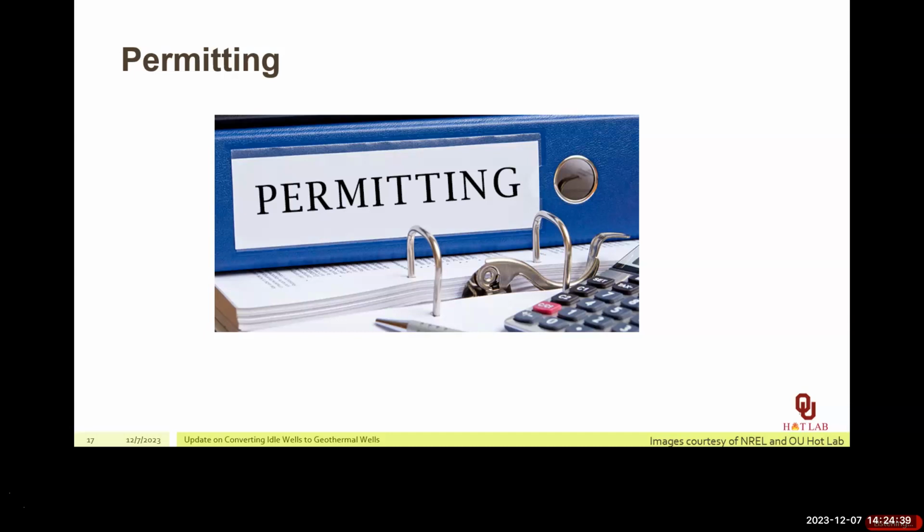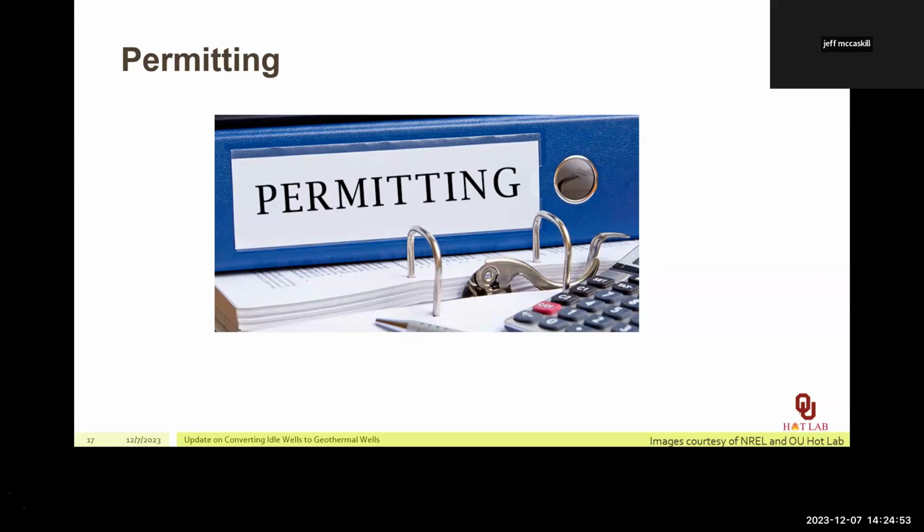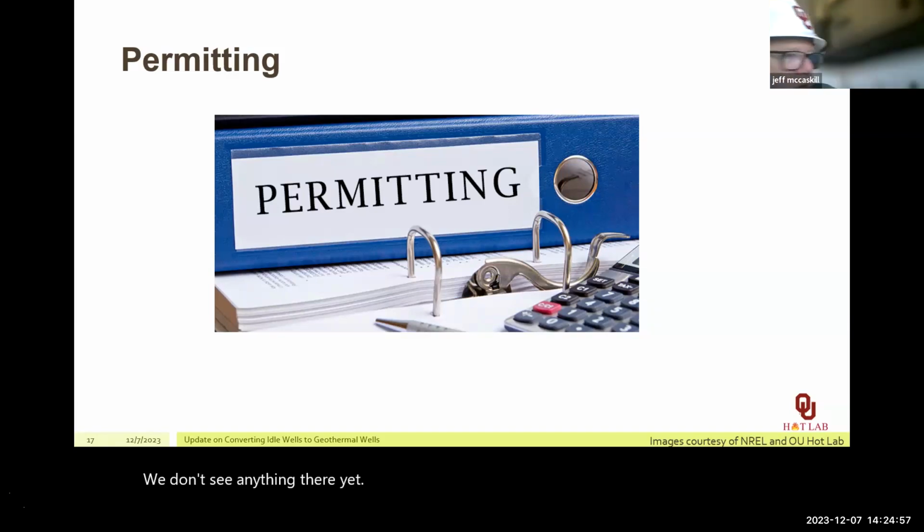I'm actually on the well site for the producer today. As I said before, I am in the wireline shack right now. I'll turn around and hope you guys can see the video. We don't see anything there yet. Okay. So I'm going to turn around here and show you this screen. Hopefully it'll focus in on it.